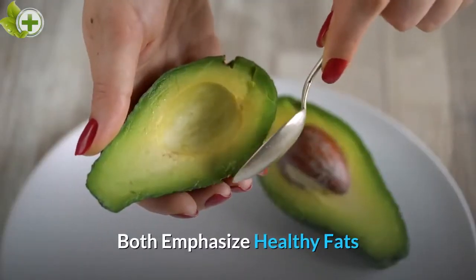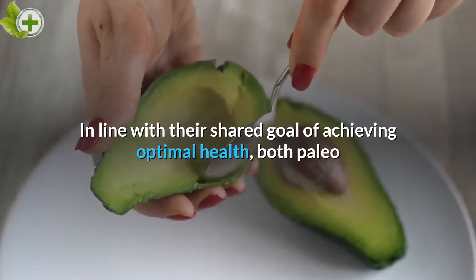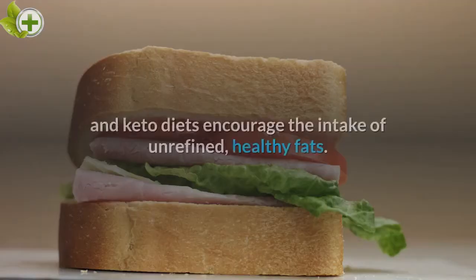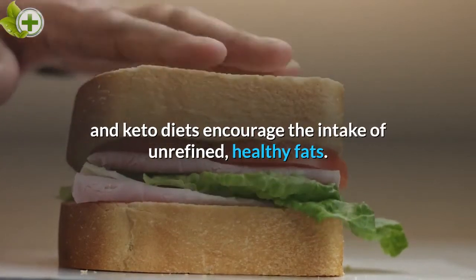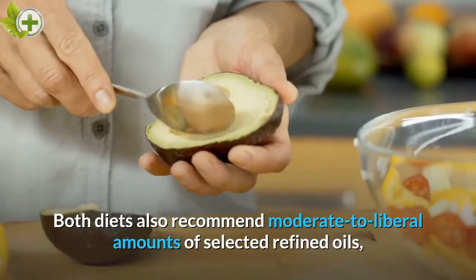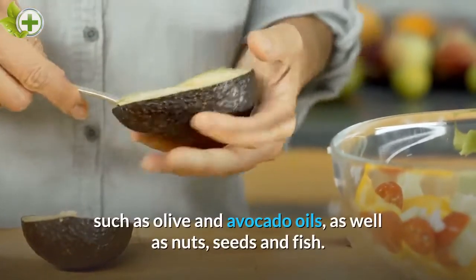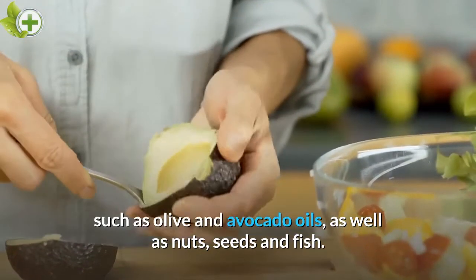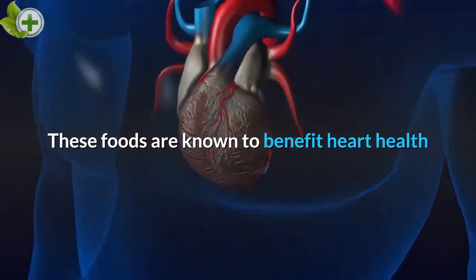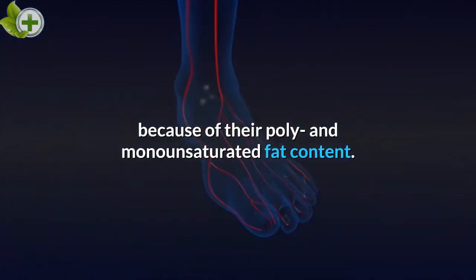Both emphasize healthy fats. In line with their shared goal of achieving optimal health, both paleo and keto diets encourage the intake of unrefined, healthy fats. Both diets also recommend moderate to liberal amounts of selected refined oils, such as olive and avocado oils, as well as nuts, seeds and fish. These foods are known to benefit heart health because of their poly and monounsaturated fat content.